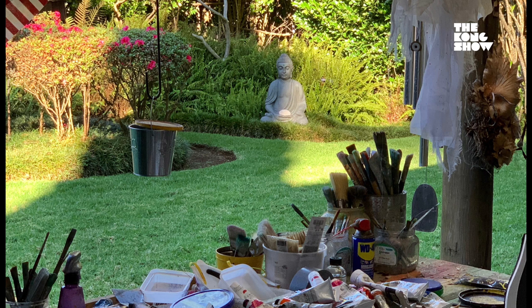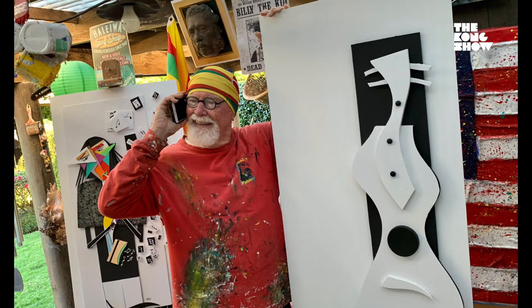Frank B. Shaner, thank you for taking so much time to bring us up to date about what's happening with you, your life, your art, and your future. By the way, what are you planning for your future? It's happening right now. I'm not planning anything. Just taking it day by day.